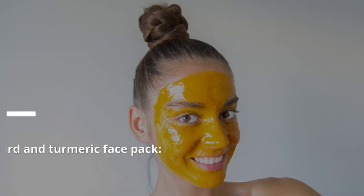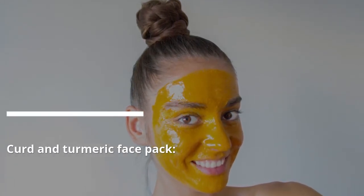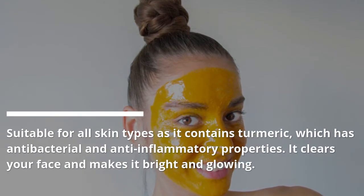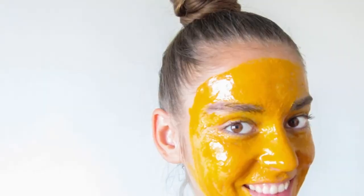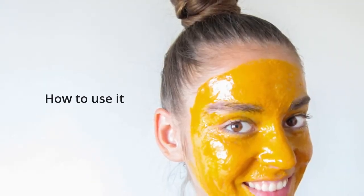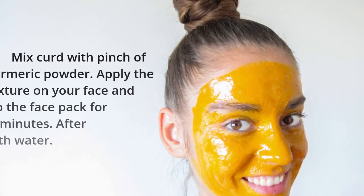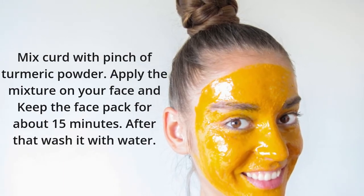Curd and turmeric face pack. Suitable for all skin types as it contains turmeric, which has antibacterial and anti-inflammatory properties. It clears your face and makes it bright and glowing. How to use it? Mix curd with pinch of turmeric powder. Apply the mixture on your face and keep the face pack for about 15 minutes. After that, wash it with water.